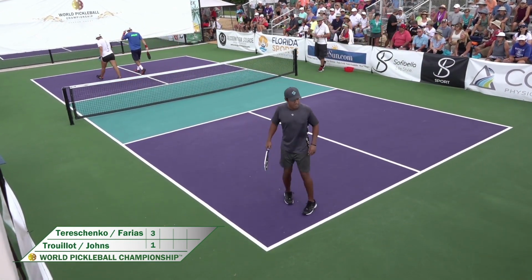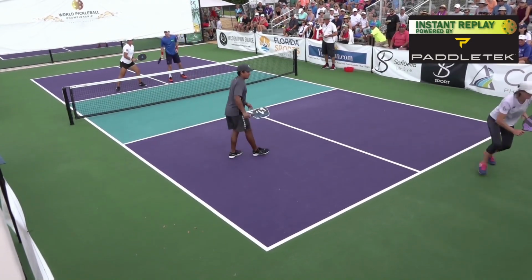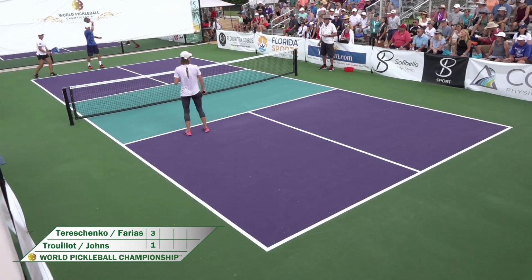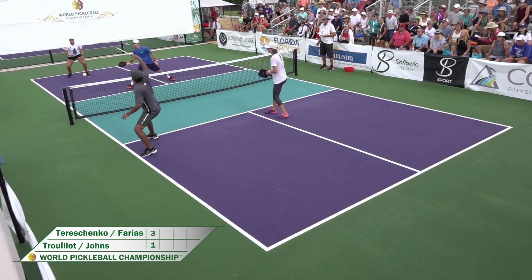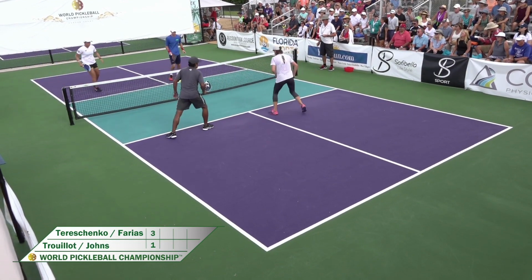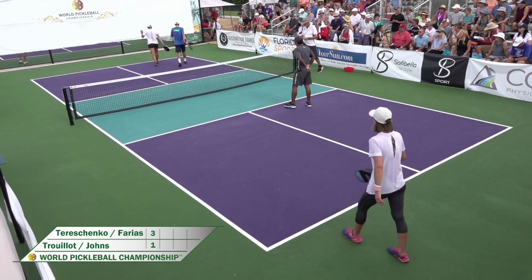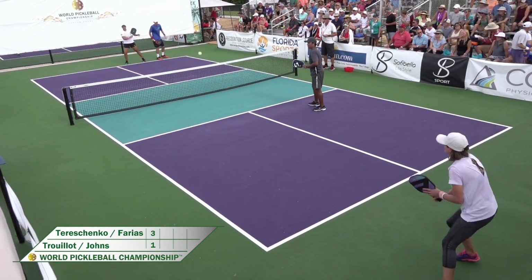For anybody that may not know, Collin Johns was a professional tennis player when he was a little bit younger, but he's taken on pickleball, and actually his younger brother of 6 years is Ben Johns, number one player in the world. The Ben Johns. The Ben Johns. If you hear the name Ben Johns and you don't know who we're talking about, you should probably do some homework and watch a little more pickleball. Been living under a rock.